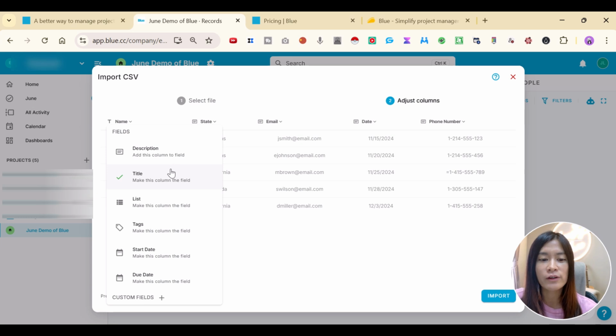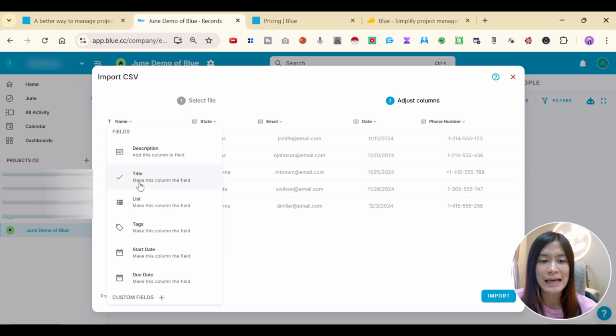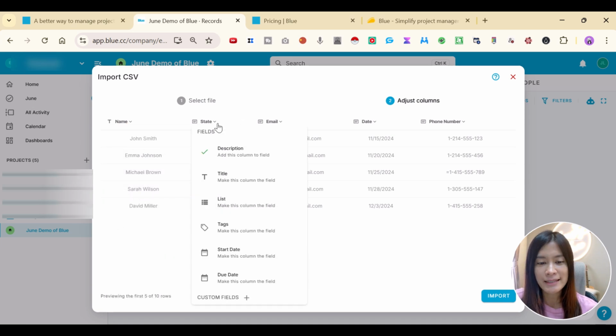So that's why over here I'm just going to maintain the name as what I want to appear as the list in the Trello board, the Kanban view. So I'm just going to maintain it as a title. Okay, this state, I actually want to create a custom field out of it.